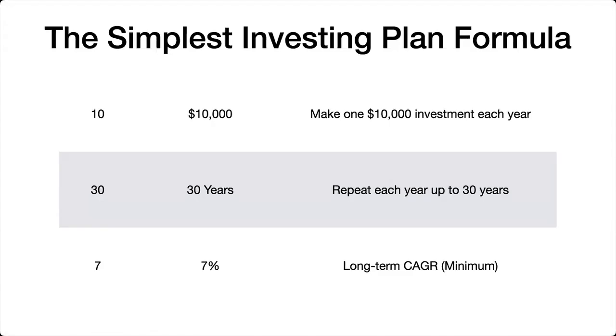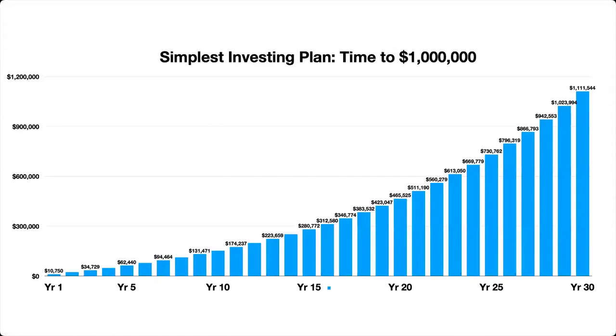You repeat that process for up to 30 years, and the 50-year compound annual growth rate behind that one investment is 7%. That's as long term as I can realistically leverage. But if you follow this process over the course of 30 years, $10,000 a year over 30 years, getting that 7%, this is what happens to your money. It grows to potentially $1.1 million in up to 30 years.